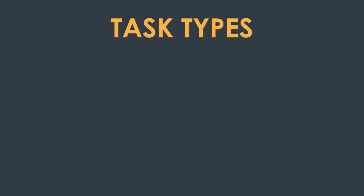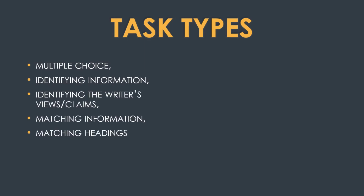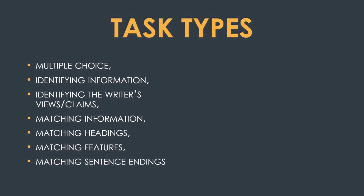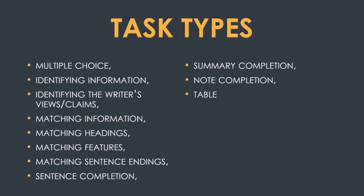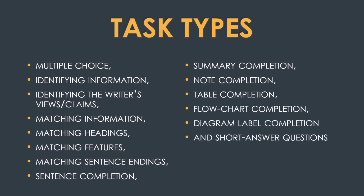A variety of question types are used, chosen from the following: multiple choice, identifying information, identifying the writer's views or claims, matching information, matching headings, matching features, matching sentence endings, sentence completion, summary completion, note completion, table completion, flowchart completion, diagram label completion, and short answer questions.